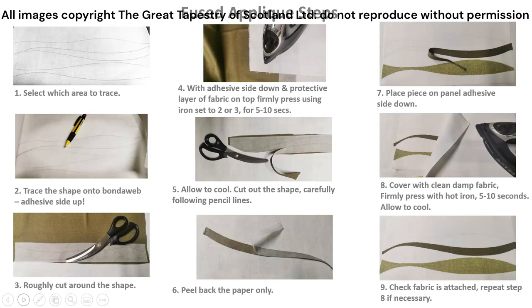but if you do it that way, it's absolutely fine. So I should have said as well, because that bonder web is just a kind of trade name. It's basically just a sticky paper. One side feels like paper and the other side feels like a kind of sandpapery feel, and that's where the glue is. So I do it with the adhesive side up, and then that means you don't have to reverse it again. Then what you do, you roughly cut around that shape, so it's just a wee bit bigger than the shape that you're going to end up with.